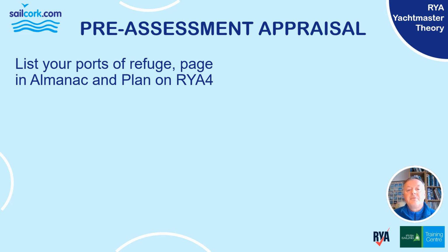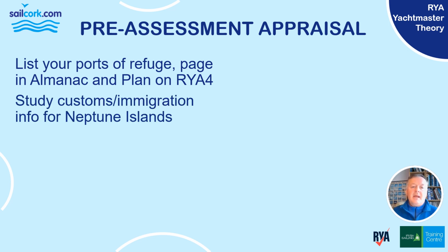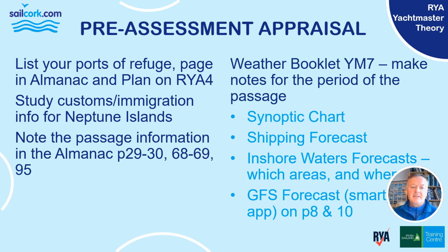Do list your ports of refuge and note the page and the plan on the almanac. No need to do pilotage plans for your ports of refuge. Do study any customs immigration issues around the Neptune Islands. Note the passage information in the almanac, and that's really important. You need to study that.